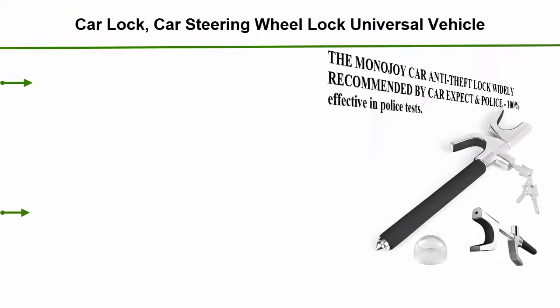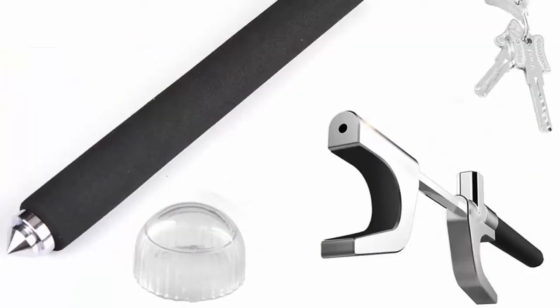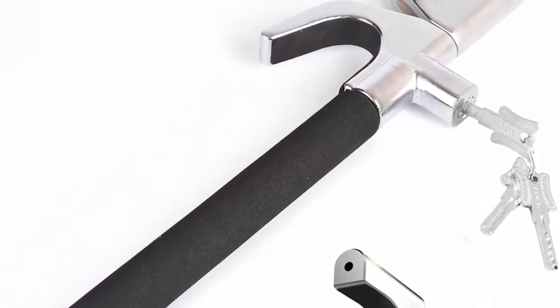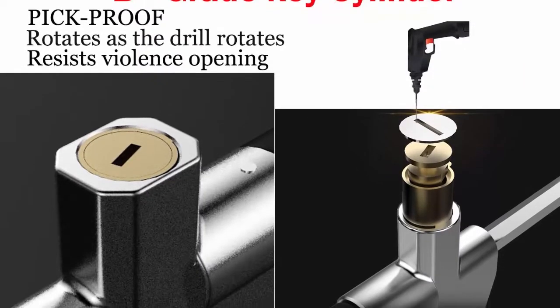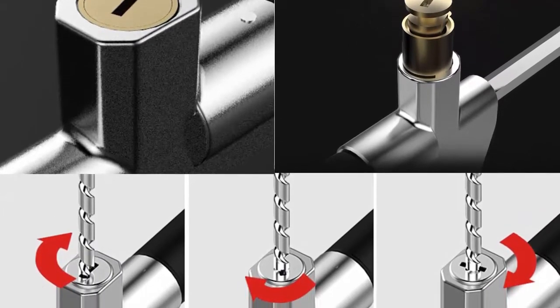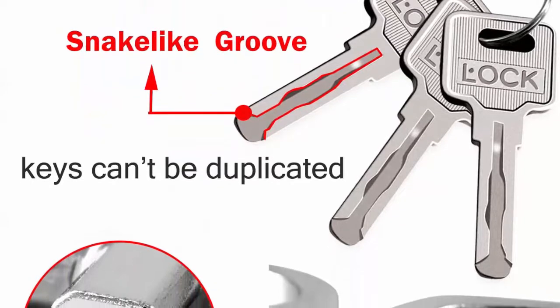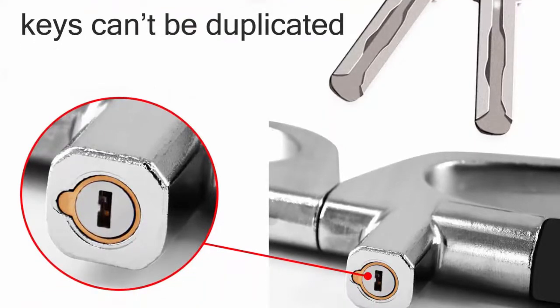Top 4. Car Steering Wheel Lock Universal Vehicle Truck Van SUV Auto Adjustable Anti-Theft Locking Heavy Duty Safety Hammer Self-Defense Handy Tool with Emergency Hammer Window Breaker and 3 Keys. The Monojoy Car Anti-Theft Lock, widely recommended by car experts and police, 100% effective in police tests. New heavy duty integrated metallic body frame architecture protects your vehicle with this robust physical and highly visual deterrent to car thieves. Also a heavyweight safety hammer, comes with emergency window breaker. The steering wheel lock bar is smoothly extendable from 17.7 to 28.7 inches, 45 cm to 71 cm, suitable for all kinds of cars.